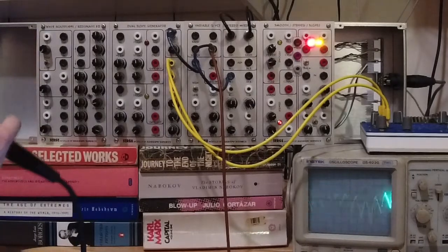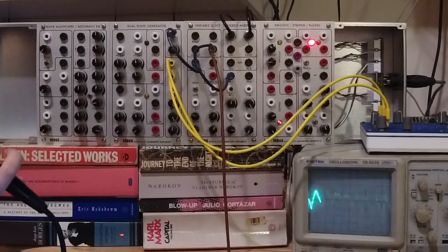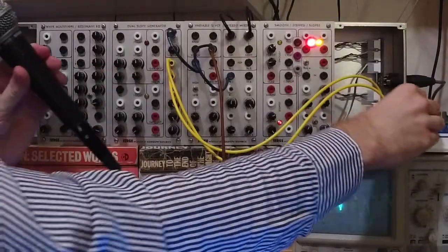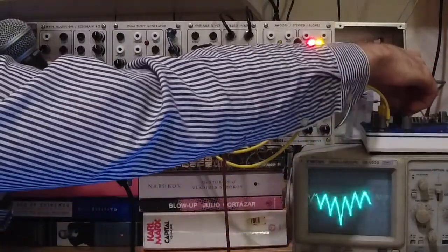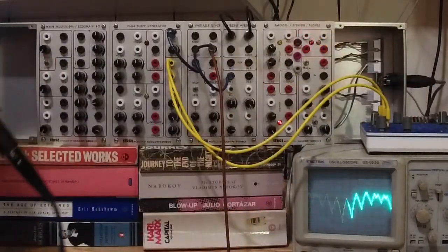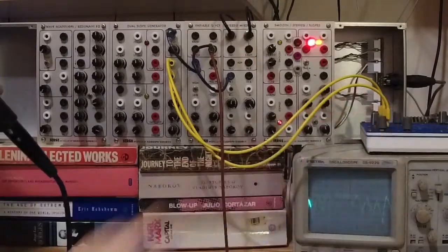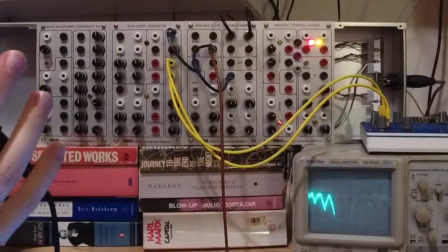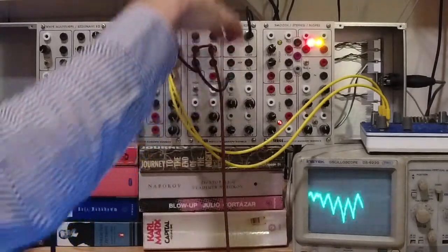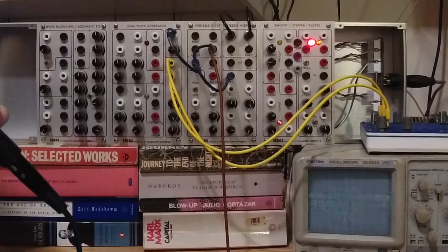And another thing we can do here, just to start talking about feedback, is we can insert a very simple feedback loop. So what I'm going to do is take the output of the filter and use that to FM the oscillators. So that'll create a feedback loop where the oscillators are going into the filter, the filter is controlling the oscillators, and the oscillators are going into the filter and all of that.